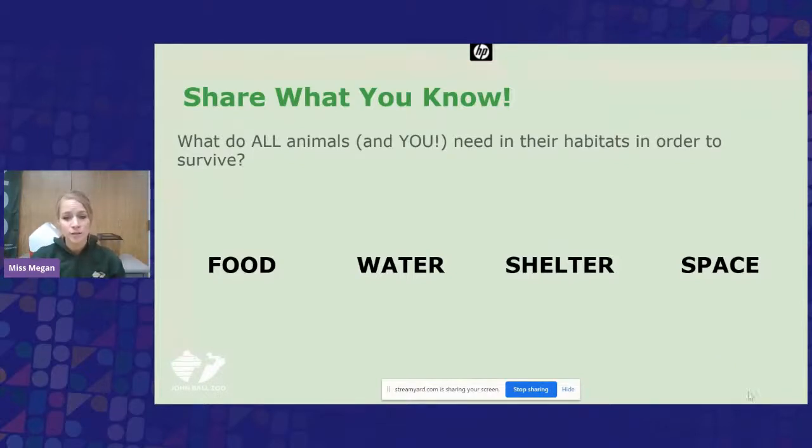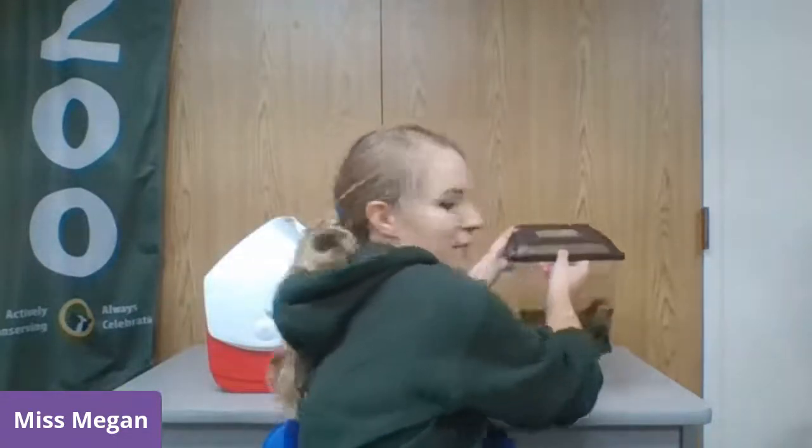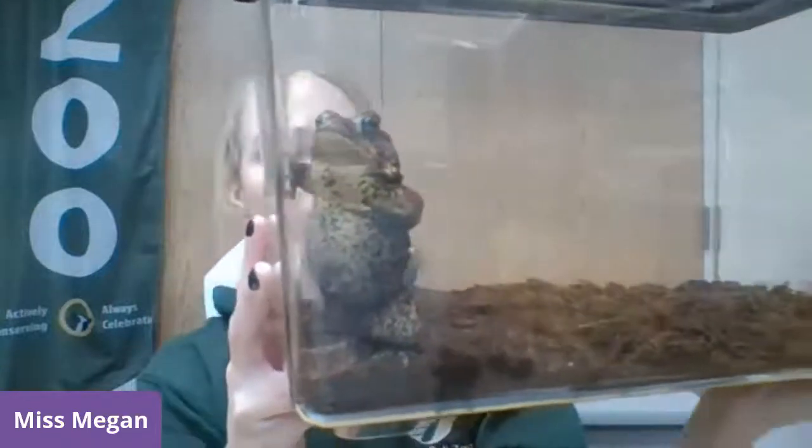So now that we've learned a little bit about habitats, I am going to show you our very first Michigan animal. Let's see. All right, my first Michigan animal, got him right behind me. He's been hanging out with us the whole time. This is Chewy, the American toad. And Chewy is a really amazing animal. He is a Michigan animal because he lives here in the Mitten State.